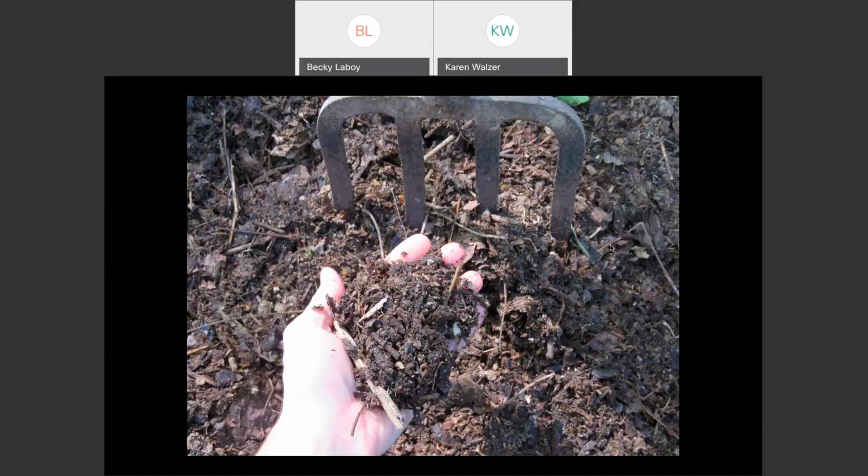The compost bin should be mixed periodically to incorporate oxygen into the decomposing organic matter, which is what staves off any odors. And moisture should be added periodically unless the compost bin is already open to the elements.